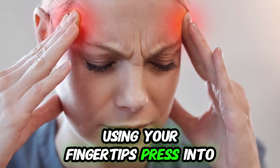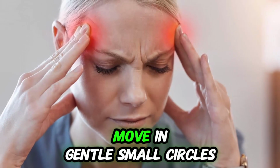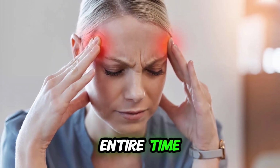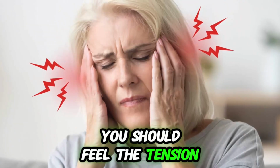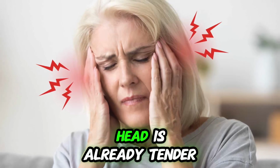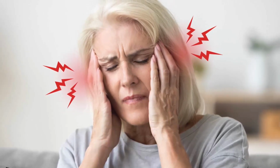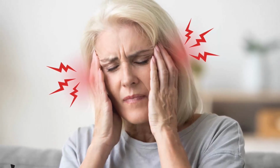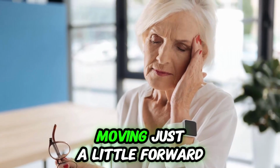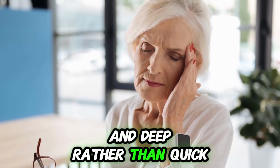Using your fingertips, press into that area with slow, firm pressure. Don't rush. Move in gentle, small circles while keeping your fingers in contact with your scalp the entire time. You should feel the tension start to ease as you breathe slowly. Be mindful here: if your head is already tender, you don't want to jab or bounce into the area. Stay steady and controlled. If you like, you can work along the ridge on both sides of your head, moving just a little forward and back, always keeping your touch slow and deep, rather than quick and light.